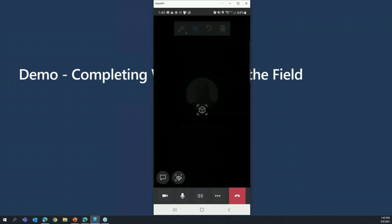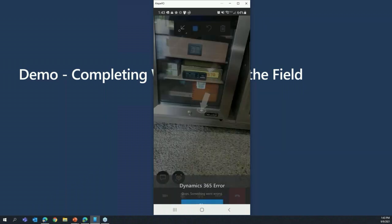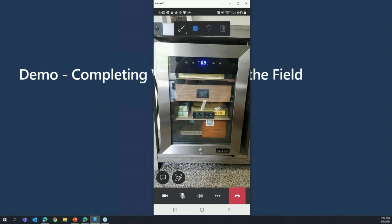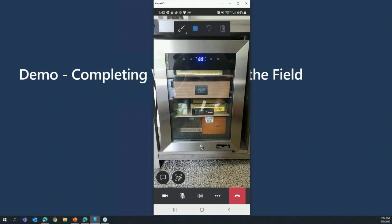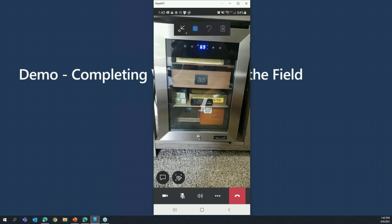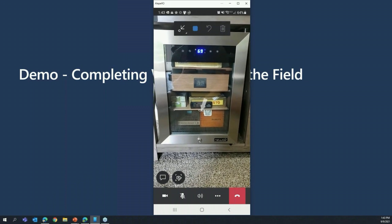And if you notice here, it opens up Teams. It gives Michael Hammonds the ability to see my screen, as well as take a look at what I'm looking at currently. So Michael Hammonds, can you hear me okay? Hello, Alejandro, loud and clear.